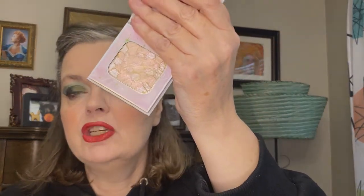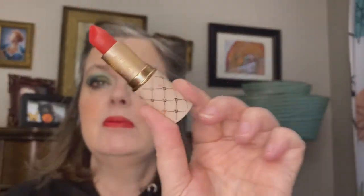And then for highlighter, I was using the Web of Destiny, which is, let me just remove the plastic here so you can see it a little bit better. It's the pinky peachy gold one. And then for lips is also Odin's Eye, because they also released, just before the Norn collection, a lipstick collection in two different formulas, and then I got the one in Red Cherry, which is the more matte lipstick.